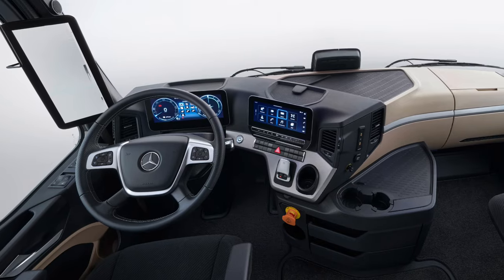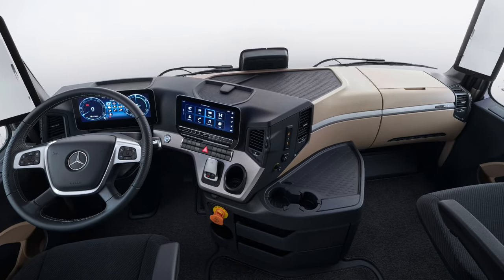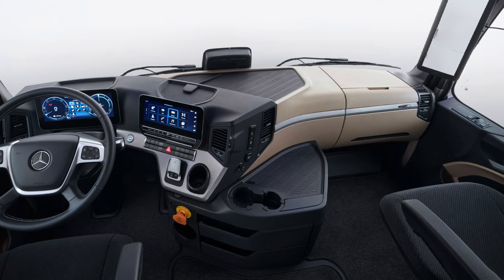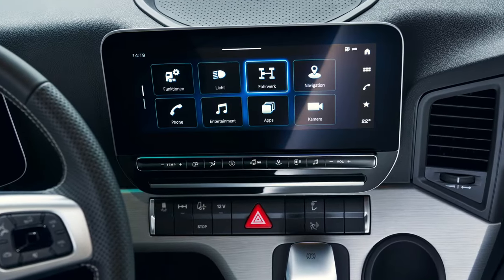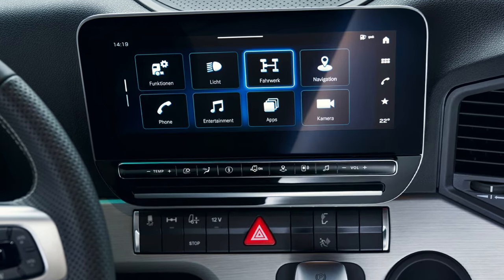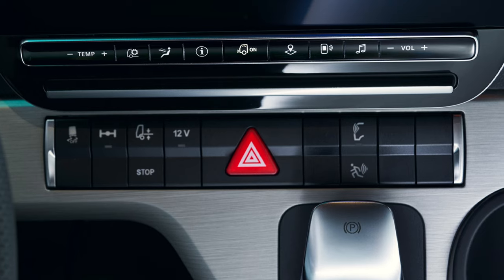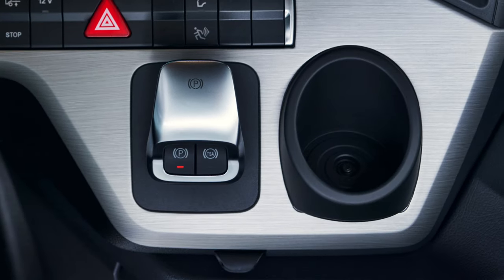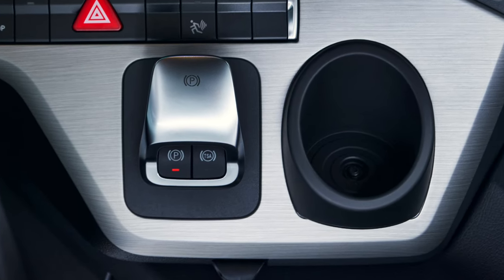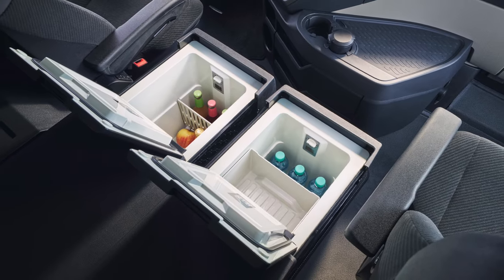The new multimedia cockpit interactive 2 will also be available with a revamped menu design, voice control, further improved connectivity, and new applications such as connected traffic warnings. Safety systems such as Active Brake Assist 6 or Active Side Guard Assist 2 are also available and go beyond the requirements of the General Safety Regulation.